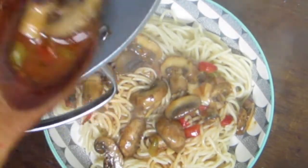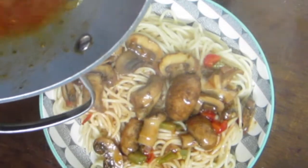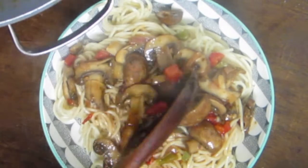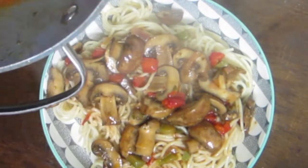OMG, like literally... Delicious, literally. This is one of my favorite go-to meals.